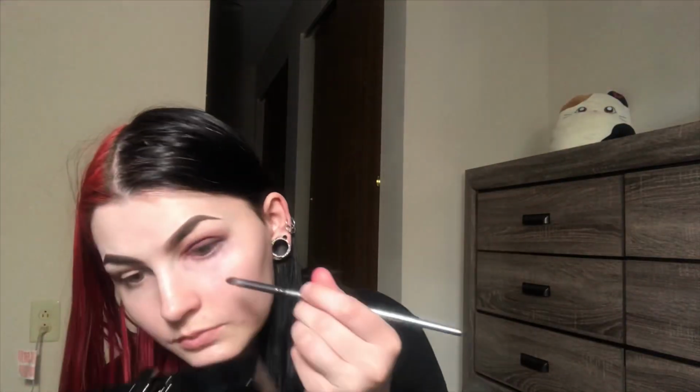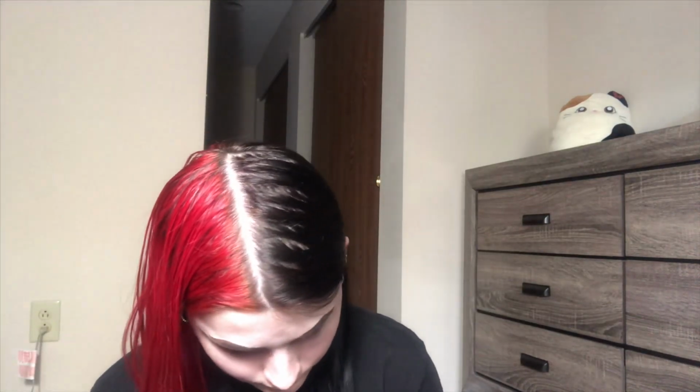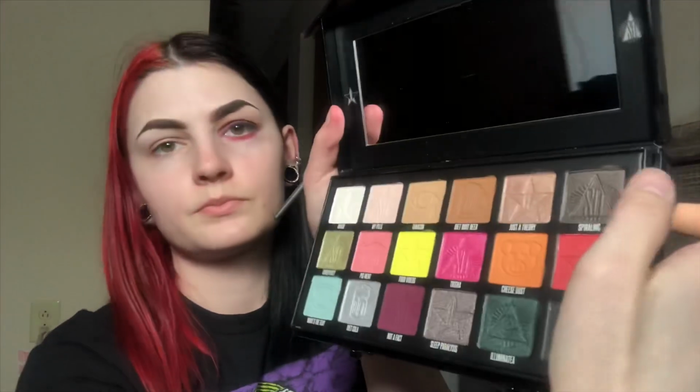I'm contemplating what to do next. Now I'm going into the shade Flaming Hot. It's just such a pretty red shade, and I'm putting that on my lower lash line because I thought a pop of color down there would look very beautiful, and the red goes along pretty well with the plum color.